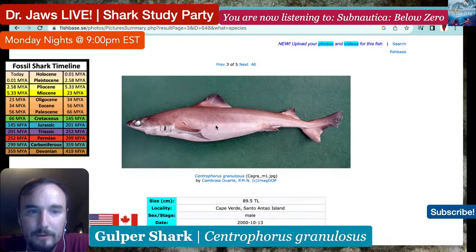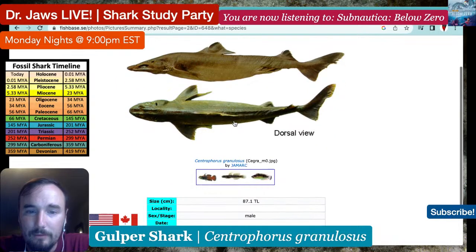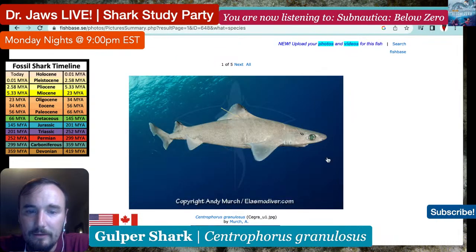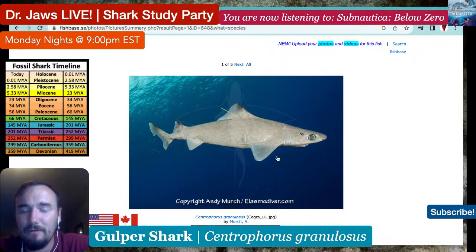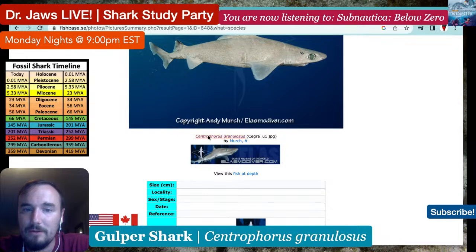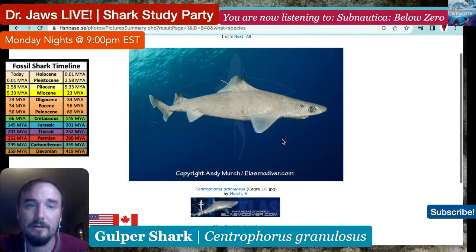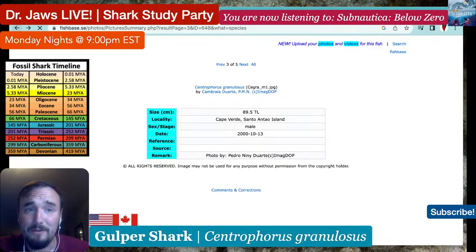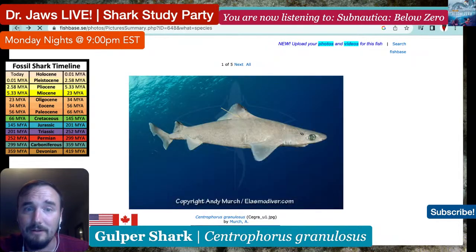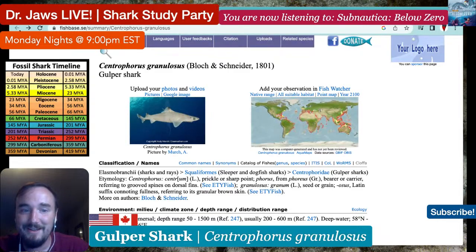This photo is from 2000. This is a really damaged specimen from 1983. And it's interesting that this is on Fishbase, because this is apparently not the same species. This is the blackfin gulper shark, but it was originally identified as Centrophorus granulosus, which is the classic gulper shark. So yeah, point being, it's confusing. It is a confusing shark. This is definitely one that scientists have been scratching their heads on in terms of where it belongs.